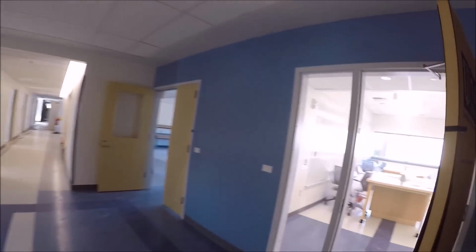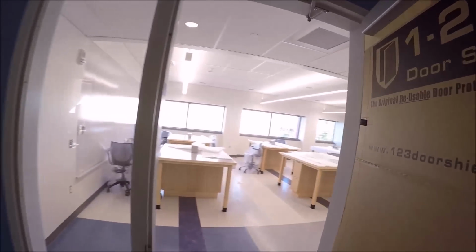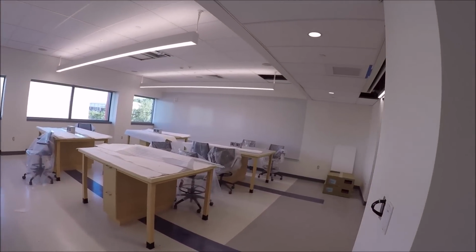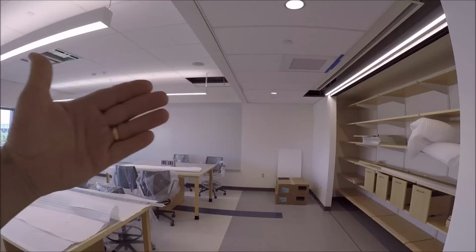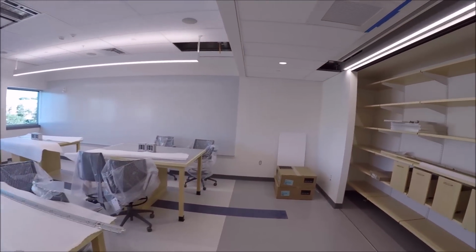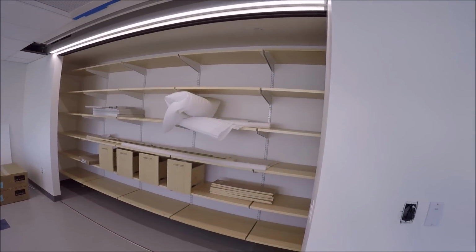It was completely cleaned on the 4th floor. This will be cleaned this week. Again, teaching labs. Full marker board on the wall. The workstations for the students. The shelving in through here.